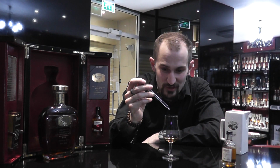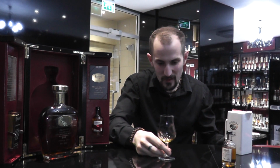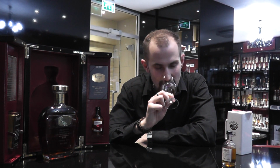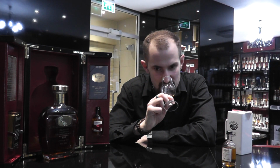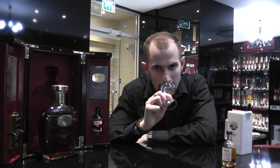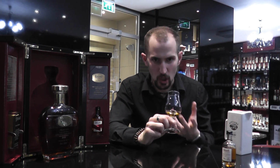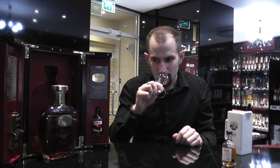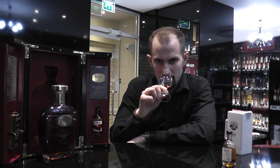So I'm going to put literally 1 drop of water from this pipette. There we go, 1 drop. Let's see if this makes any difference. As I say on my videos, I do add water when I'm drinking whiskies outside of my reviews, but I just think this feels a little bit closed at the start of the palate on the arrival. So nose wise, it hasn't made a huge amount of difference. Let's have a taste.